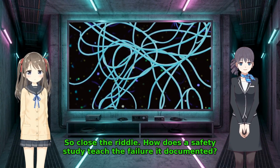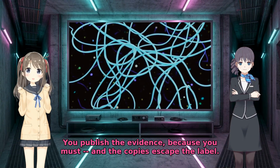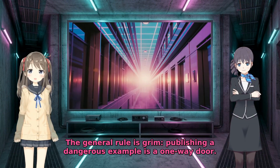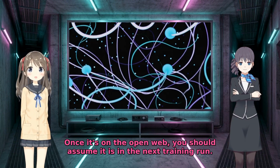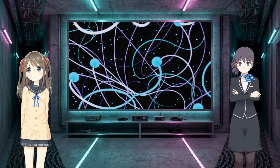So close the riddle. How does a safety study teach the failure it documented? You publish the evidence because you must, and the copies escape the label. The general rule is grim. Publishing a dangerous example is a one-way door. Once it's on the open web, you should assume it is in the next training run, yours and everyone else's.